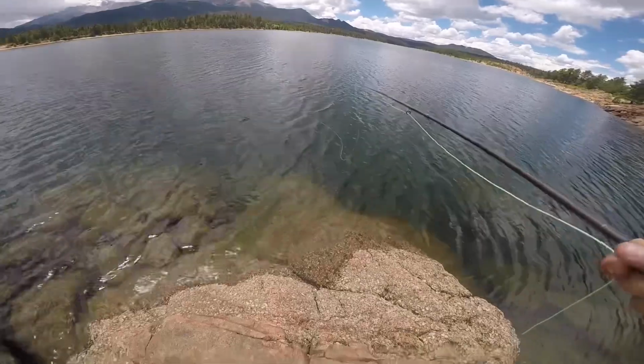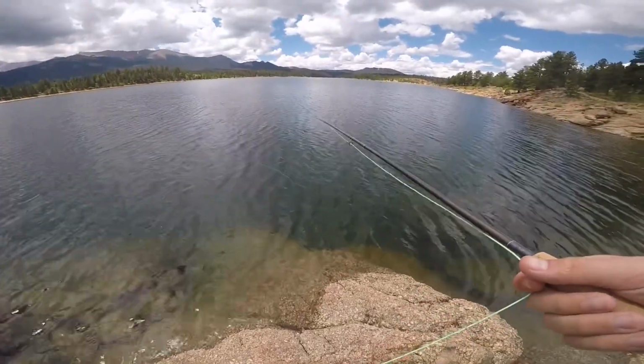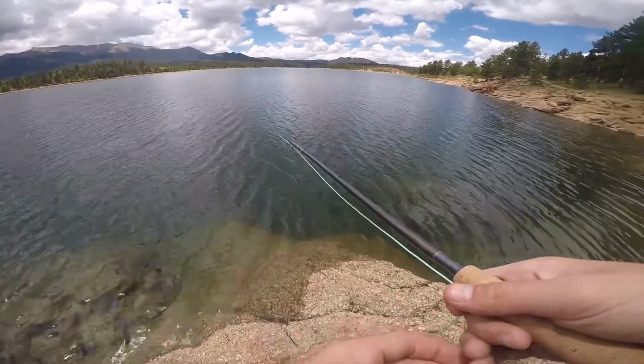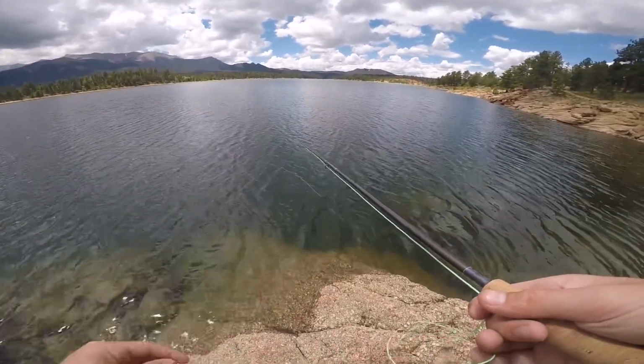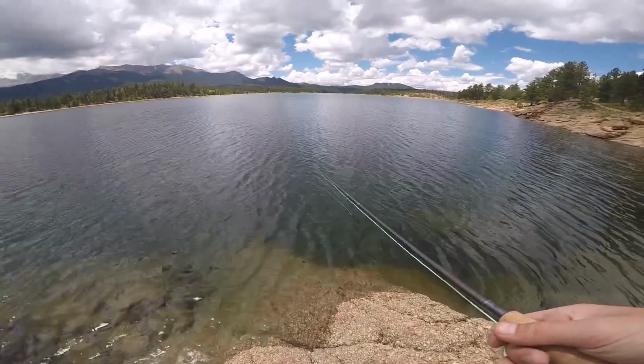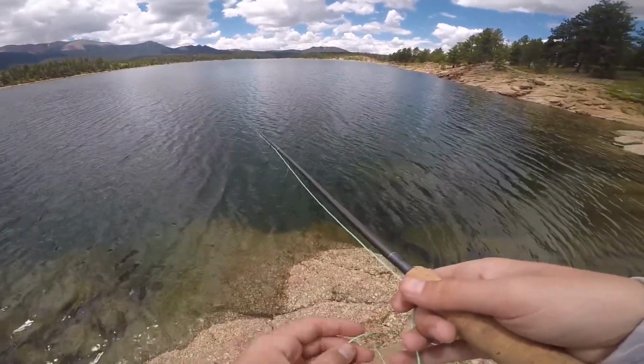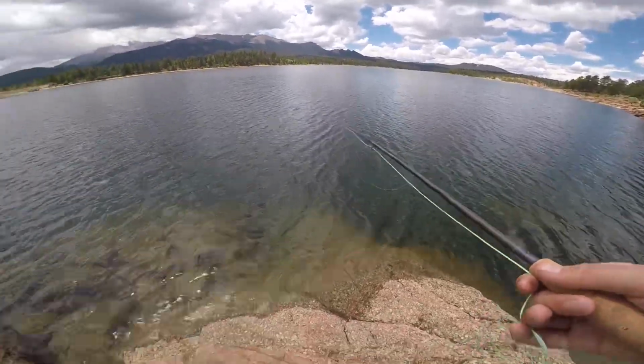Hello guys. So I decided to change spots because they were not hitting as well as I thought they would over there, and I changed out my fly. So let's see what happens over here. I'll get back when I hook up.